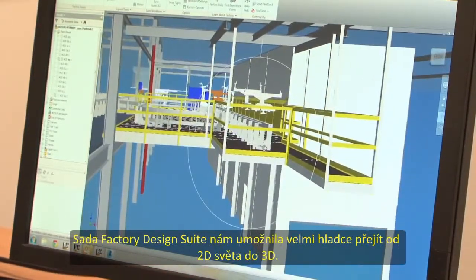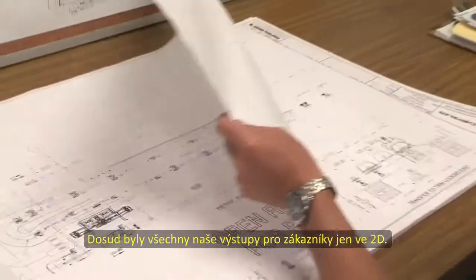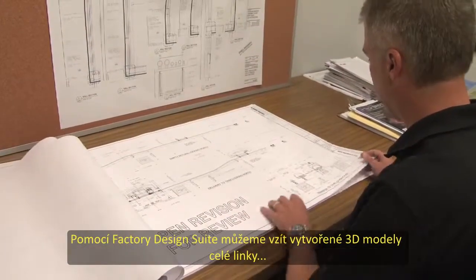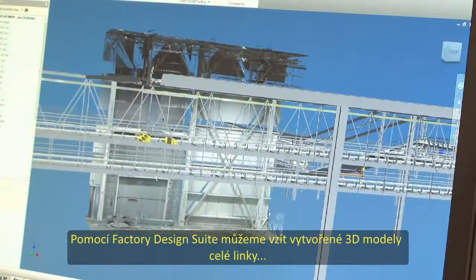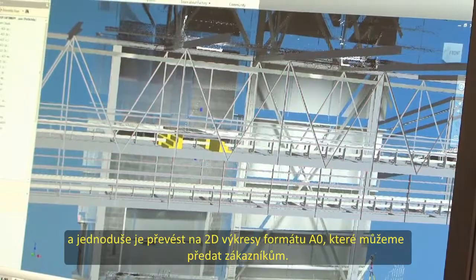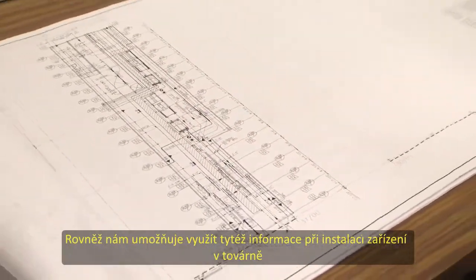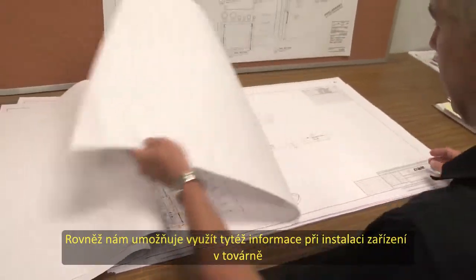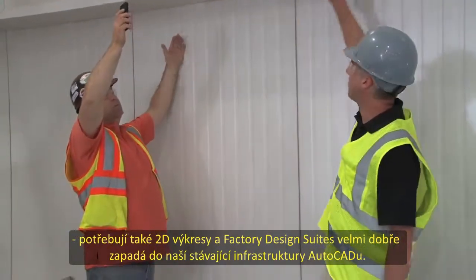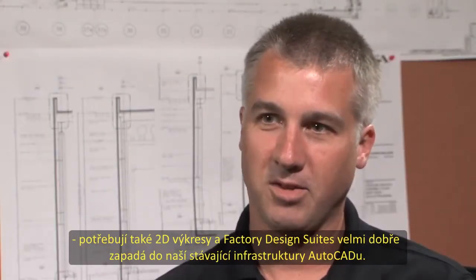Factory Design Suite has allowed us to transition from a 2D world into a 3D world very seamlessly. All of our deliverables to our customer at this point are in 2D. With Factory Design Suite, we were able to take the 3D models that we've created for the whole system and easily transfer those into a 2D drawing, 24 by 36 sheet that we can give to the customer. It also allowed us to use that same information for our field installation. They require 2D drawings, and Factory Design Suite integrates very well with our existing AutoCAD infrastructure.